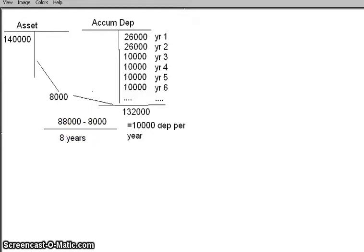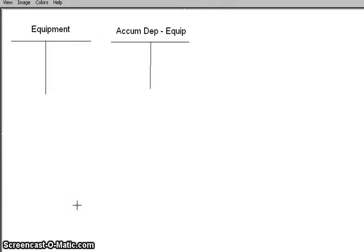Okay, so now that we're done talking about depreciating assets, what happens when they're depreciated? What happens when we get rid of these assets? What happens when we fully depreciate them and they're done and gone? Okay, so let's say we have a piece of equipment that was worth $25,000 and it's been fully depreciated. When they say it's fully depreciated, that means there's nothing left. So let's say there's no residual value.